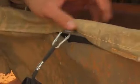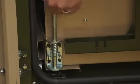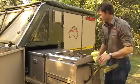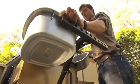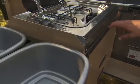The left side of the 440 is the kitchen side, which simply slides out and doesn't require extra support legs so nothing touches the ground. The basins are removable to give them extra versatility, making it easy to gather water from a nearby stream. With two basins, one can be used with a small amount of hot soapy water and the other for rinsing, which helps to cut down on water usage.